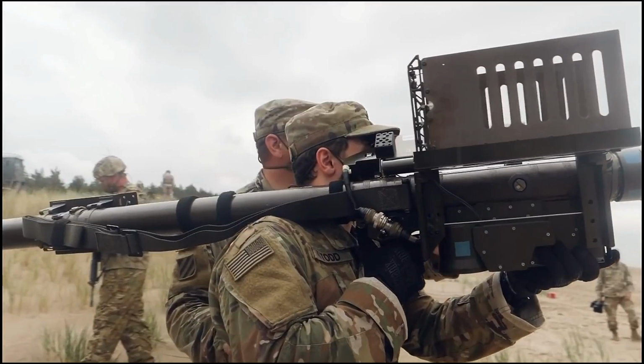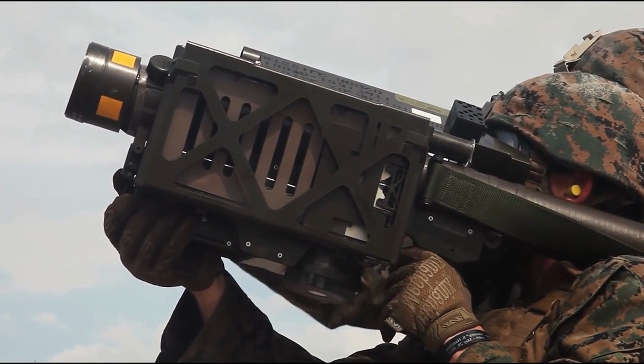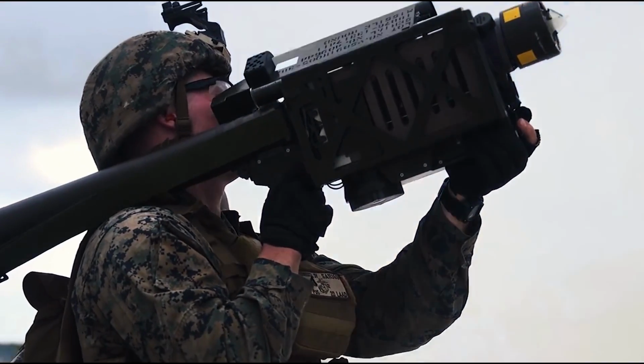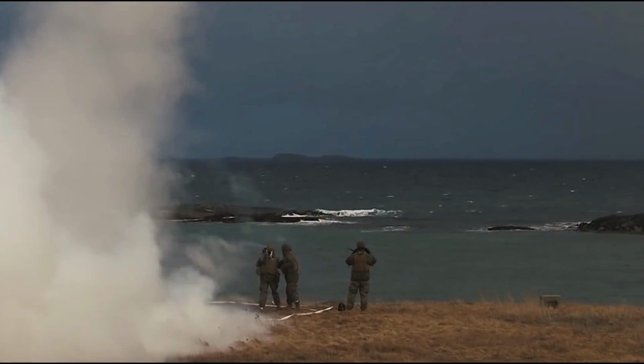What are the fascinating aspects of this lethal FIM-92 Stinger missile? How is this missile designed, and what are its variants? Will it continue to serve the US Navy in the future? Let's dive deeper to know some fascinating facts about the FIM-92 Stinger and its amazing development history.